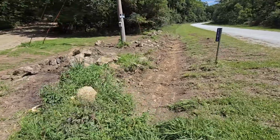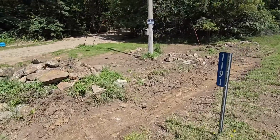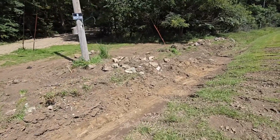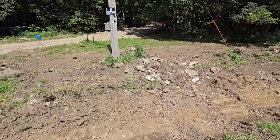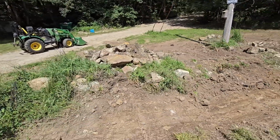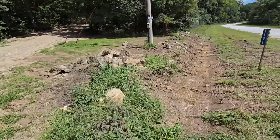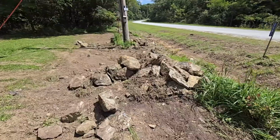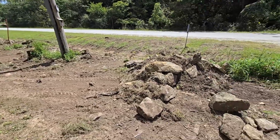When we purchased this property, whoever originally built this house back in 1997 had beautiful rock work. This was all rock. It was all landscaped and beautiful, and I'm sure someone put a lot of work and money into it. However, it got overgrown, neglected over the last 15 years. And it's time to remove because it's really hard to mow around. So come with me today as we continue to move this rock.